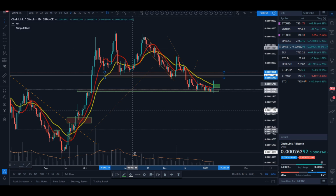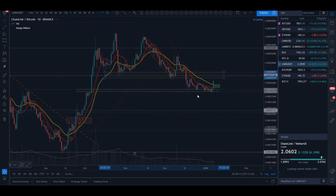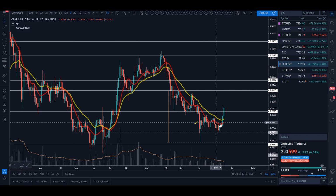Anyways, that's Chainlink BTC, but let's go ahead and look at Chainlink USD. $2.05. Damn, we had a target for Chainlink USD around $1.55, $1.60 last time we talked about it. Let's go ahead and see what it's been doing. And hey, yeah, Chainlink actually getting all the way down to $1.60, closing though right above $1.70.